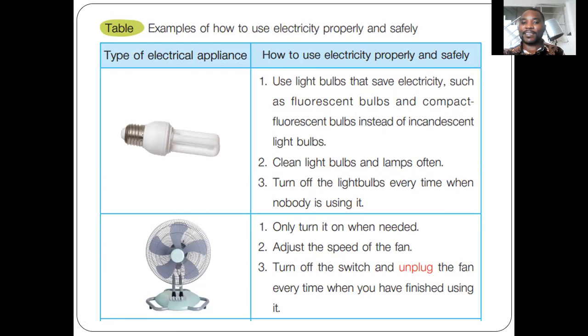Okay? Only turn it on when needed. Adjust speed of the fan. Turn off the switch and unplug the fan every time you have finished using it.